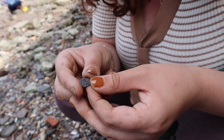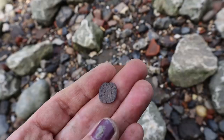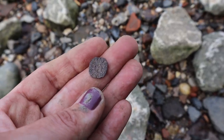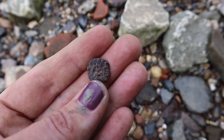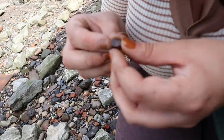Is that a hammered coin, isn't it? I don't know. It's very flat. Possibly one of the best things I've ever found. I know we say that a lot, but yes, it is. I think it's a rose farthing. I think it's a rose farthing hammered coin.